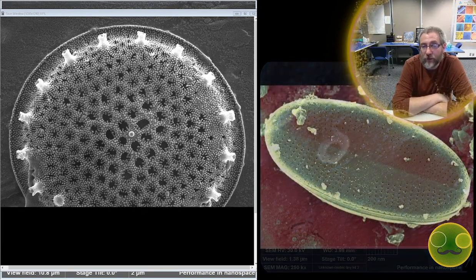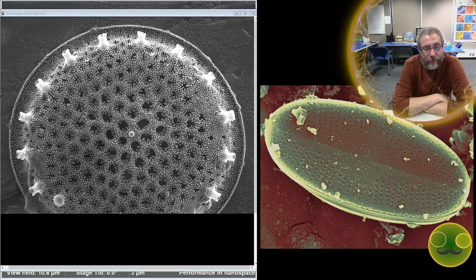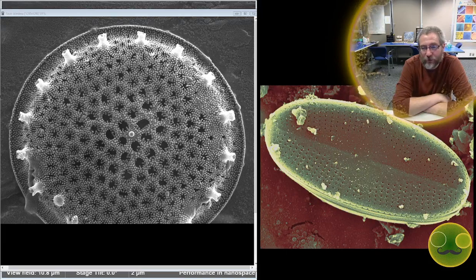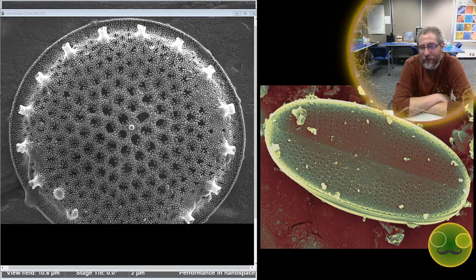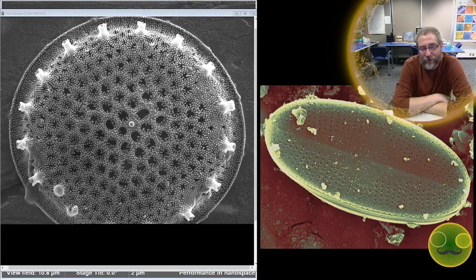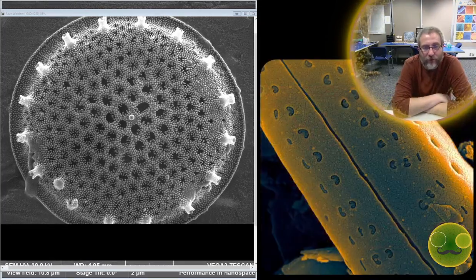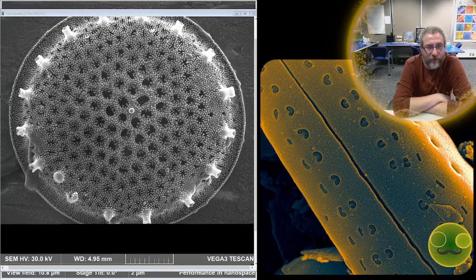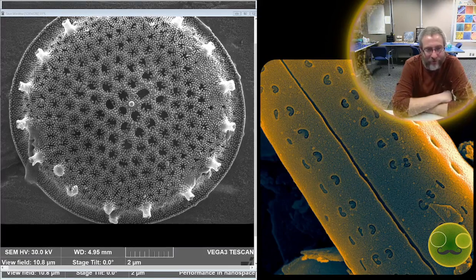Oftentimes they're associated with heavy metals in the environment, and so if you have some sort of toxic water conditions or heavy metal pollution or some sort of weird environmental conditions that are like that, you may see what are called teratological deformations, or what we sometimes just call them circus freaks, because they're not building their skeleton correctly.